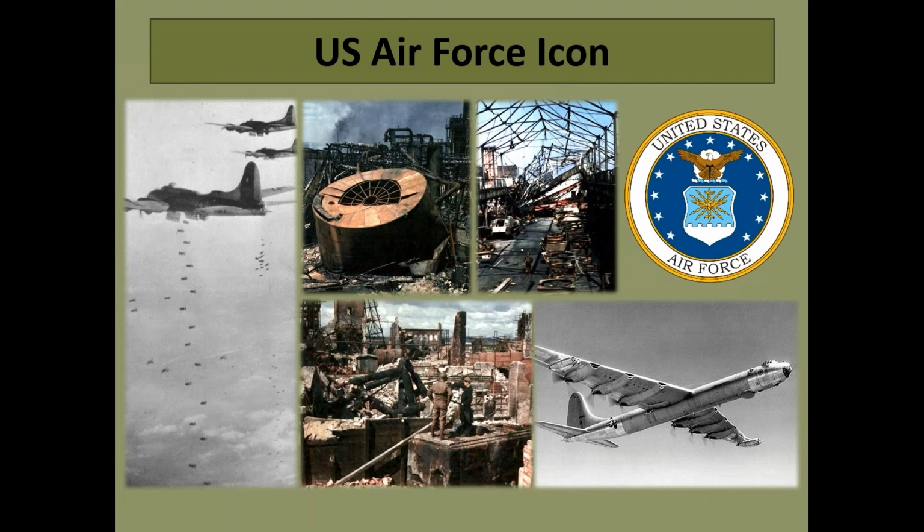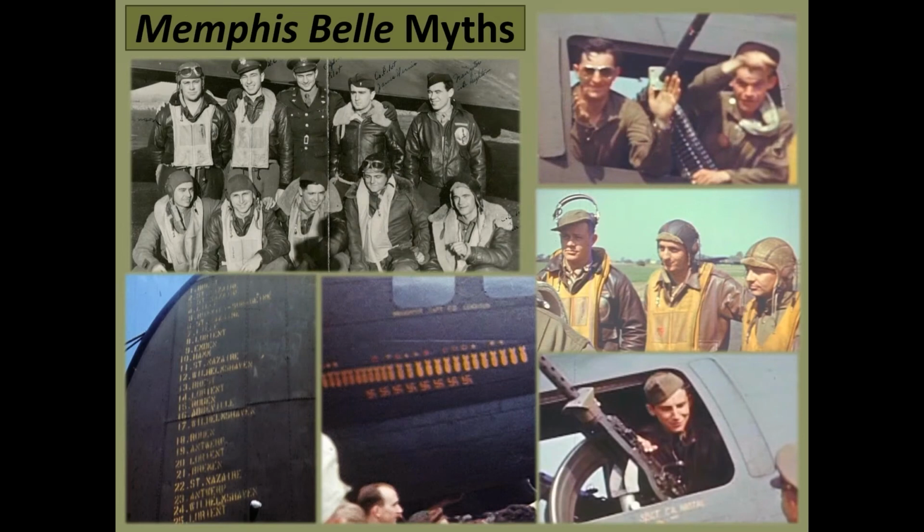So the Memphis Belle represents the heavy bomber crews in the fight against Germany, and the Memphis Belle and those crews represent decisive air power behind and beyond enemy lines. That's an argument used to create a separate Air Force, which of course happens in 1947, 2 years after the war ends. So I see the Memphis Belle not only as an American icon, but also as a symbol of that idea of decisive air power beyond the front lines that creates the U.S. Air Force just a few years after the war ends.